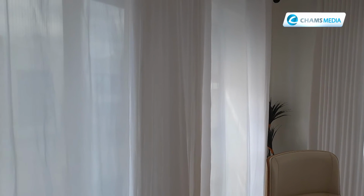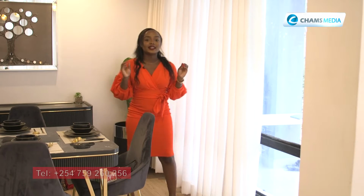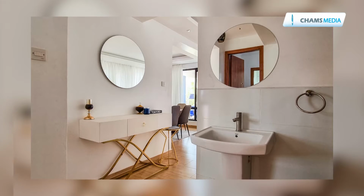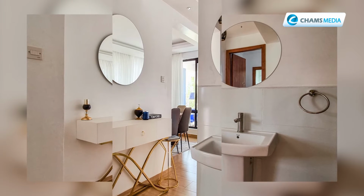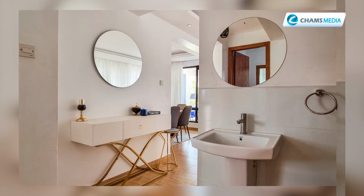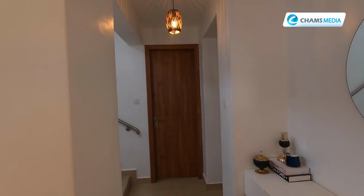So as you can see, the living room space and the dining area is very well lit. We have the floor to ceiling windows, and the floor looks wooden, but it's not, it's actually tiles. And the space is enough for all your furniture. So moving on, we have this pathway area where you can put your console table or decorate it as you like. Come, let me show you the kitchen.